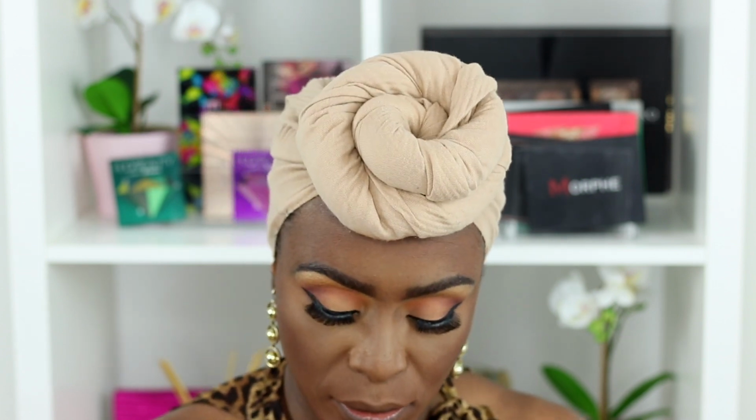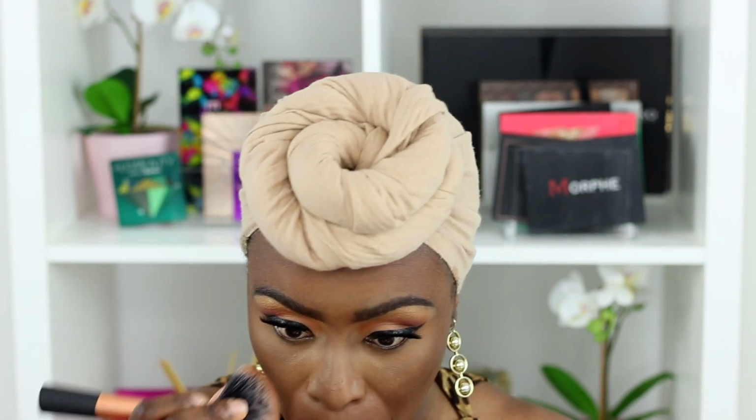So just setting all those areas where there's foundation and contour. I'm just going in super lightly first of all, and then I'm going to buff it out in a minute. And then I'm just squeezing my brush, going either side of my nose.